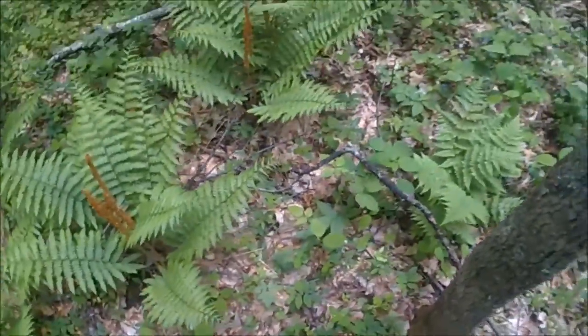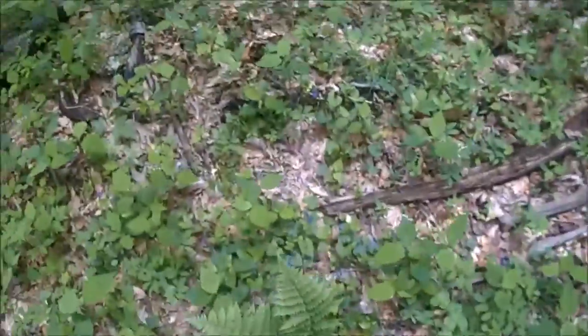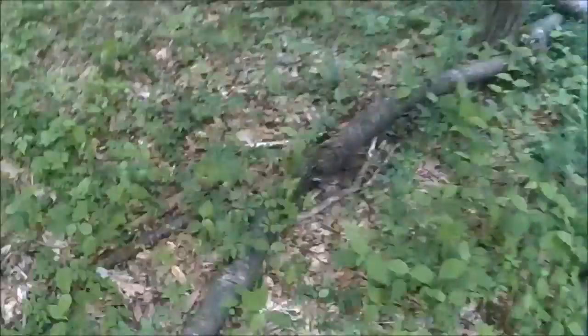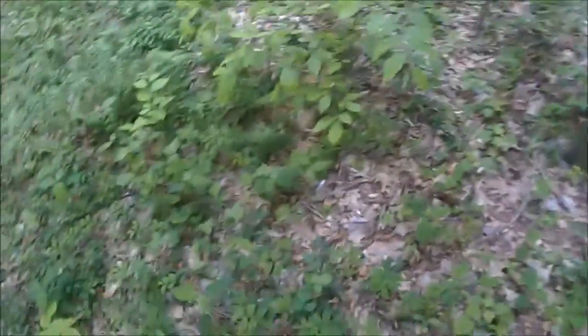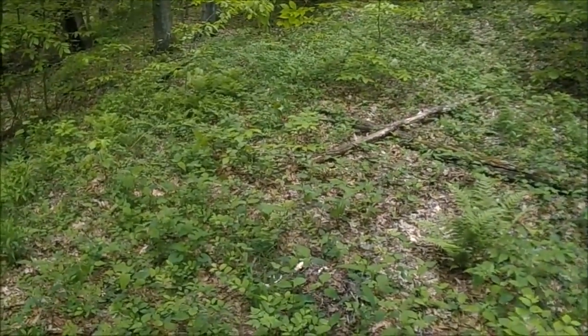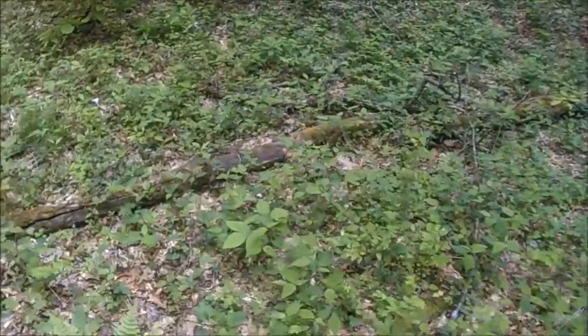And that's some kind of fern right there. You can see right there, this is a little limb we broke out of that tree there. So we know we come through that way. Just to go to show you that does work.